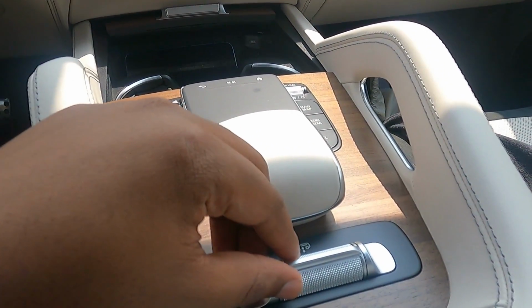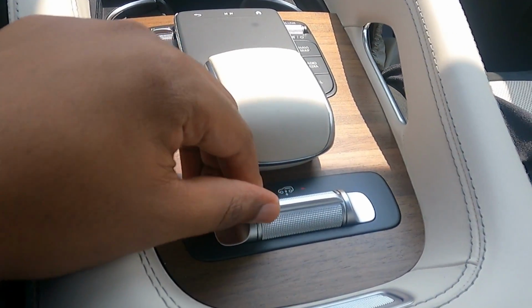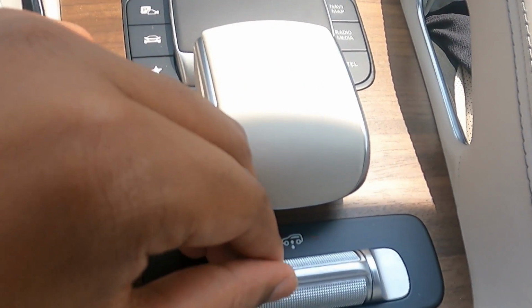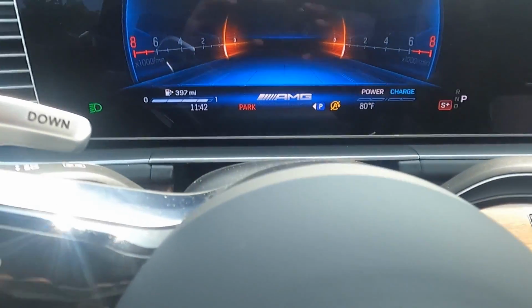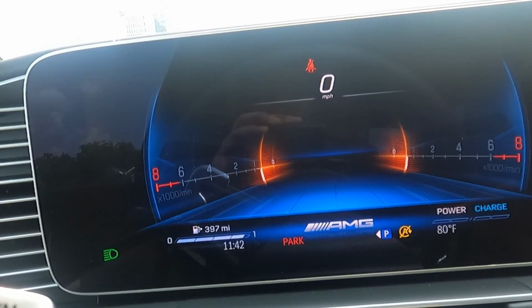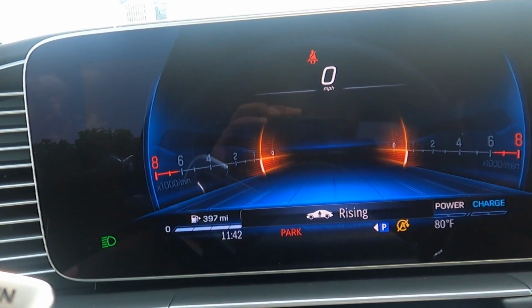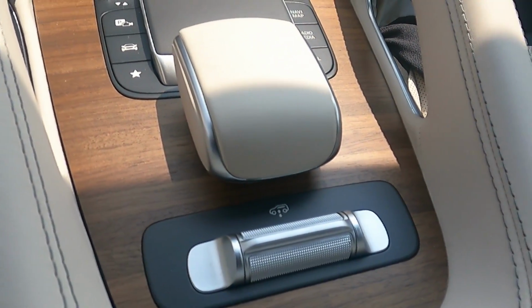This does also have the Airmatic AMG suspension, so let me try that out real quick. You can also raise and lower the vehicle right here. So it'll show you right here inside the display that the vehicle is rising. Let's see if it'll come back up. You see right there, it'll show that it's rising. But it will definitely help the ride be a little bit more improved and less jarring. Center console right here with another USB-C port, plenty of storage.